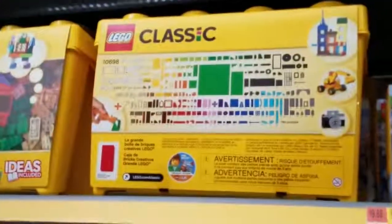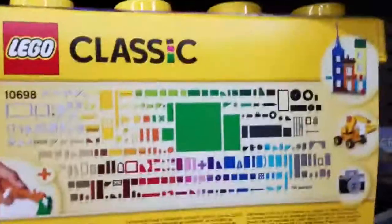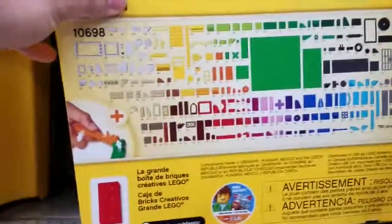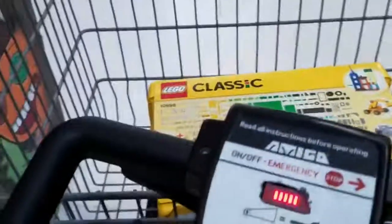Legos. Yes, the Lego classic set. Oh, on special. $48. Dude, this is gonna be perfect for a fish trap. Has everything we need, right? Oh yeah, has everything. I think I have some stuff at the house as well. This is gonna be absolutely insane.